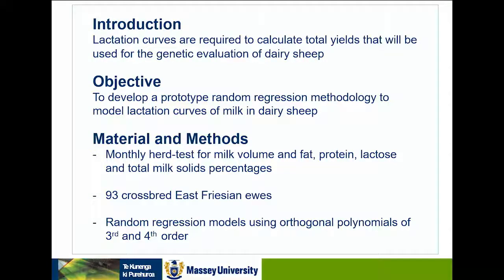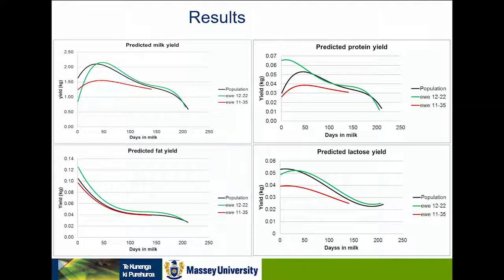The materials and methods required for me to complete my thesis include monthly herd tests for milk volume and fat, protein, lactose, and total milk solid percentages, the 93 crossbred East Frisian ewes, and random regression models using orthogonal polynomials of third and fourth order. Although my data analysis is in its very early stages, I have generated a few lactation curves to model the population average, which is the black line, a high yielding ewe, which is the green, and a low yielding ewe, which is the red line.